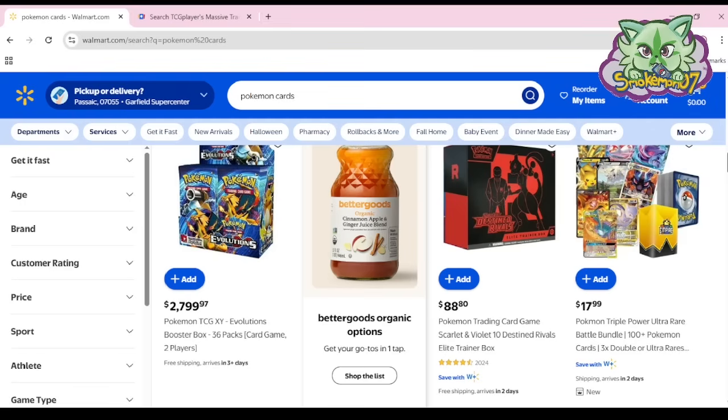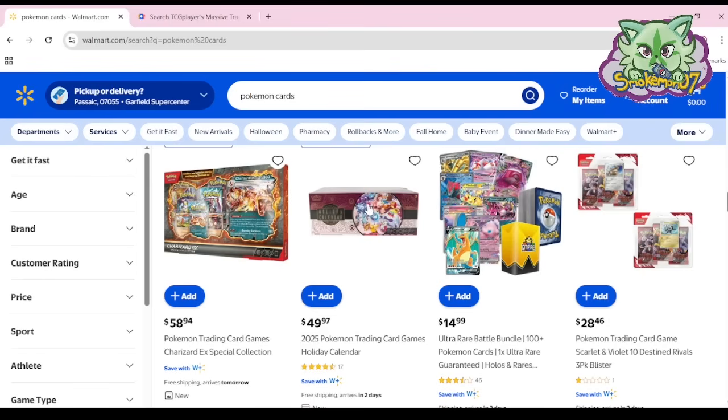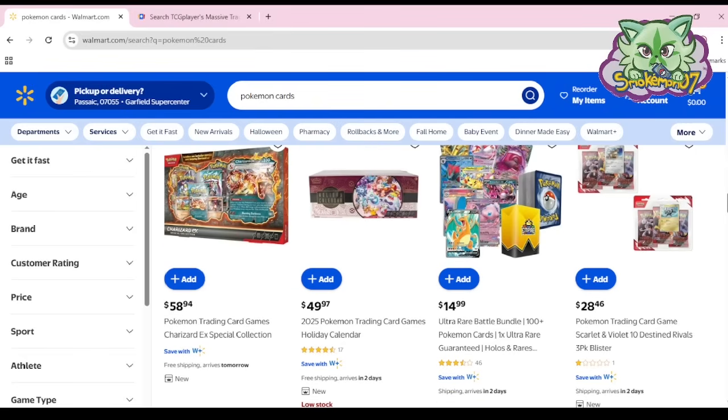Of course, check the reviews and the sellers, but if everything's good, very good ETB price. And I still think this is probably the best place to buy the holiday calendar. If anybody is still looking for it, it's 2 cents under MSRP. There we go. And it's got free delivery here.